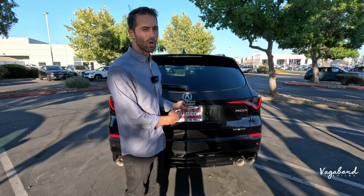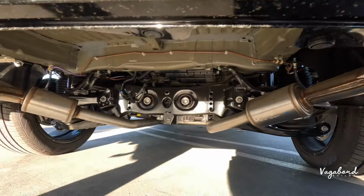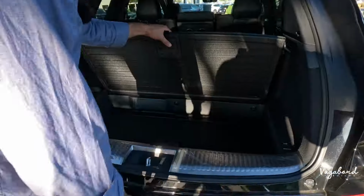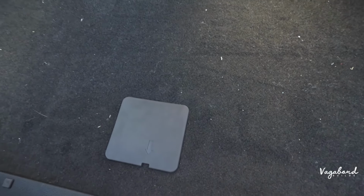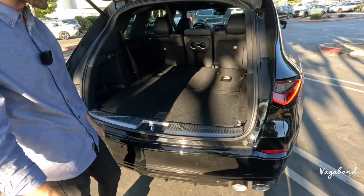Letting you know, you also get the hands-free tailgate option because of the Type S Advance. No spare tire. I know different trims come with a spare tire. Let me go ahead and look on the inside. Yeah, so no spare tire because usually it'd say it here. So Type S does not come with a spare tire for the ones who like to know, maybe because it's running run flats on the rims themselves, okay?